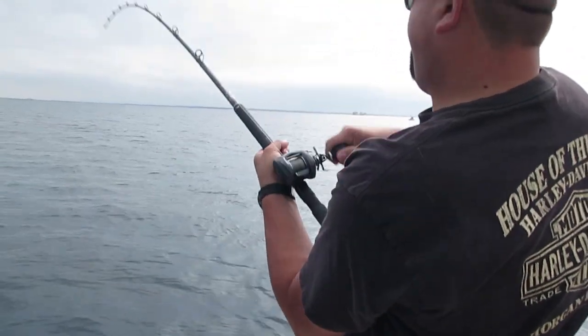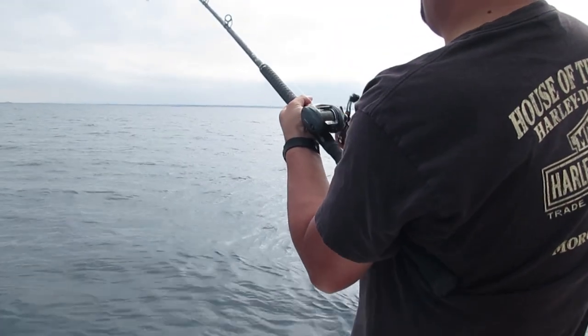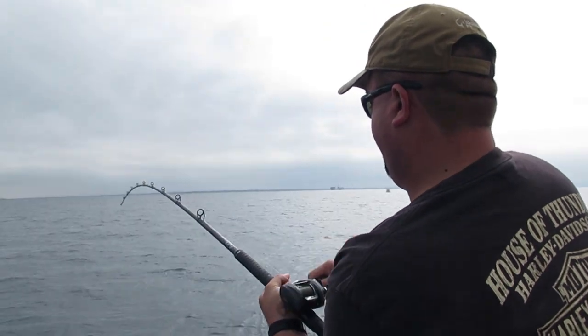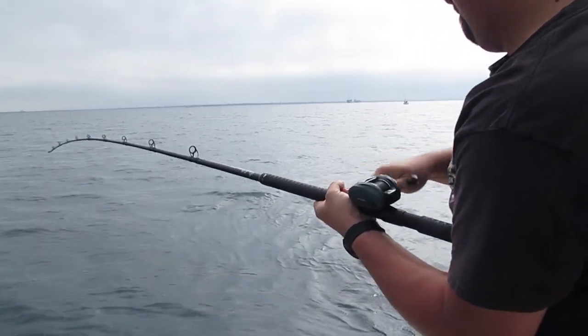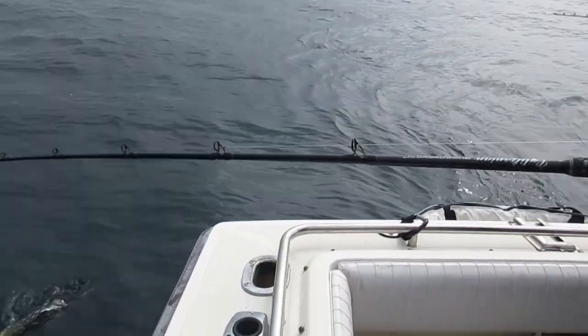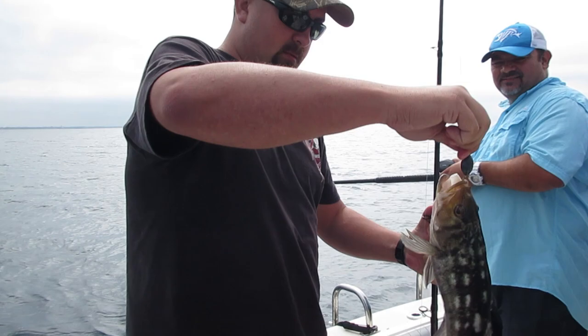Here we go. This is my one, might be 14. Here you go. Don't lift too hard. Just keep winding. Don't stop winding. Nice and easy. Here he goes. Now bounce it up straight in the boat. There you go. That one's close to legal. See, hold him up.